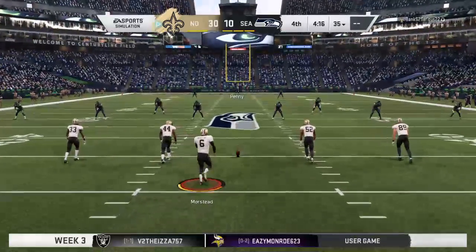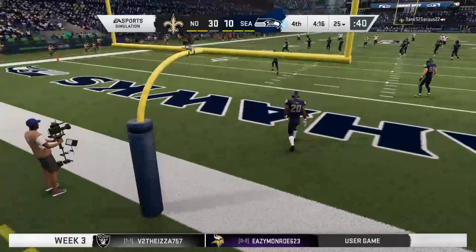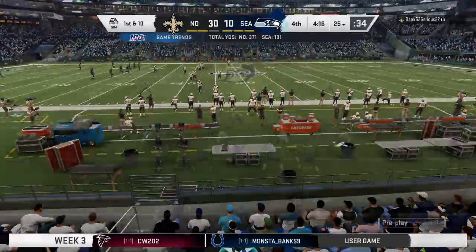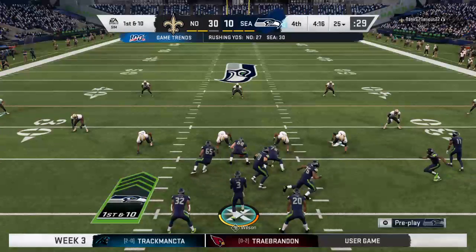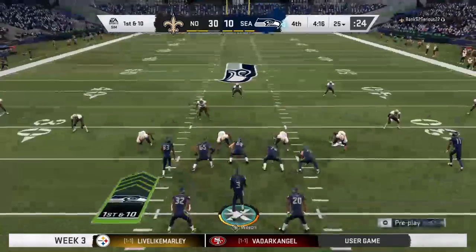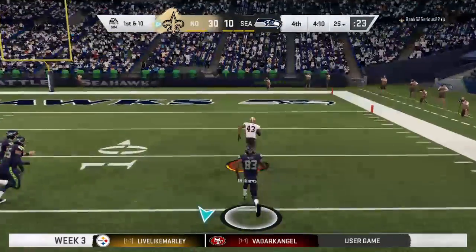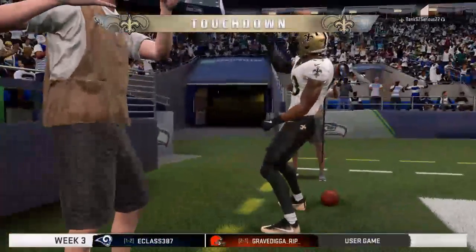Morstead, the punter, out to kick it off. And that'll carry over the back line of the end zone for a touchback. Wilson and the Seahawks take over now, first and 10 at their own 25-yard line. Six guys, check six guys. From the shotgun, Wilson. And his pass is intercepted for the fourth time today. Picked off by Marcus Williams. And he'll score. Touchdown, New Orleans.